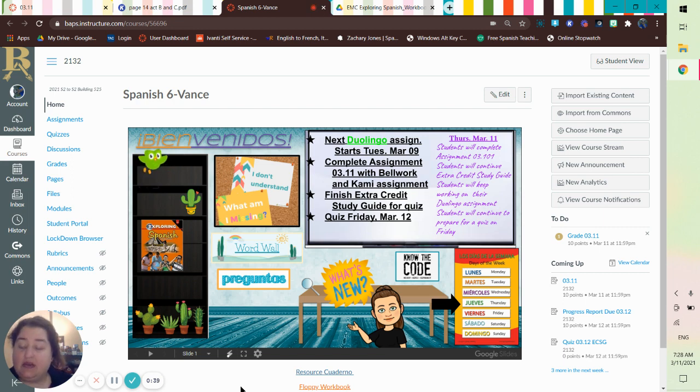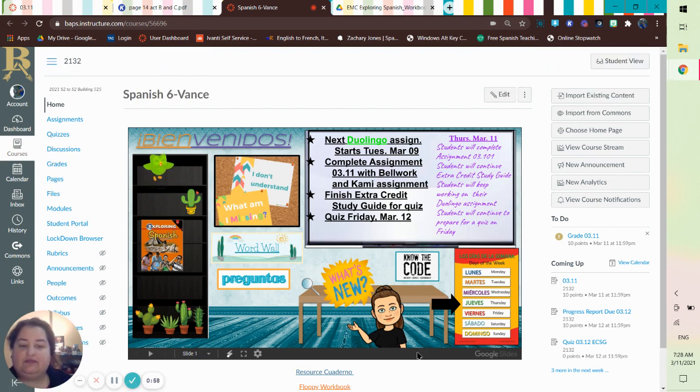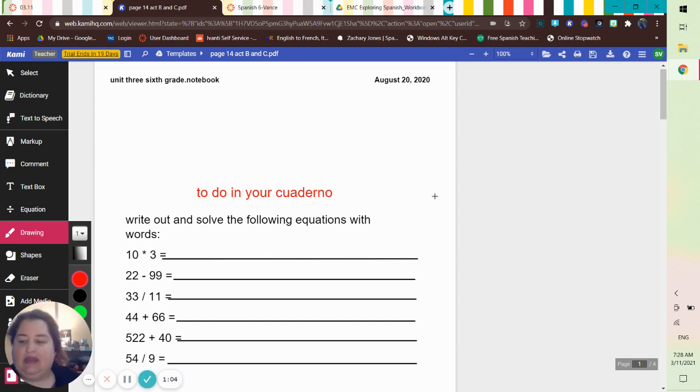So what we need is our home page. You can get the floppy either by clicking on the pretty picture, or you can click on the words, and you may have to scroll down. But the words are underneath the Bitmoji Classroom floppy workbook. So you do you. I've already got mine loaded, and I magically loaded my Cami already.